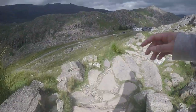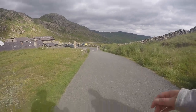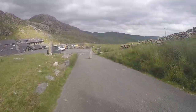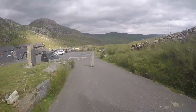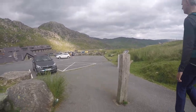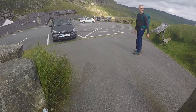As you can see, there is a white house looking building straight in front of you. That is a youth hostel that you can stay in. So how convenient is that? You just rock up, roll out of bed and climb Snowdon. I didn't realize how much I am swinging my arms here as my camera is attached to my chest, but this is back at the start. As you can see, the car park is tiny, but what an achievement, and so glad I did it.